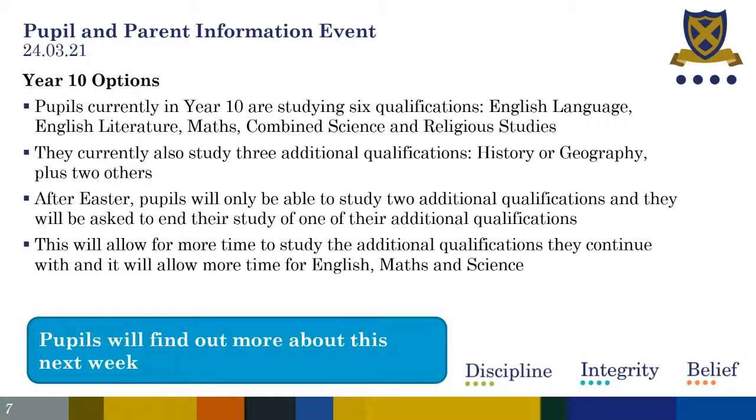In Year 10, obviously Year 10 have already started their GCSEs. They are in a similar situation to what I just described about the Year 9 children. So they're doing 6 core qualifications: the 2 Englishes, maths, 2 sciences and RS. They, though, are currently studying 3 additional qualifications, 1 of history or geography, plus 2 others. That's going to change. After Easter, pupils will only be able to study 2 additional qualifications, not 3. They'll be asked to end their study of 1 of their additional qualifications.